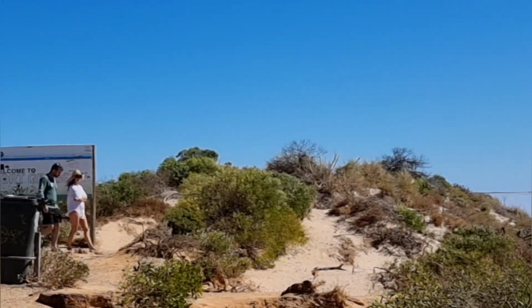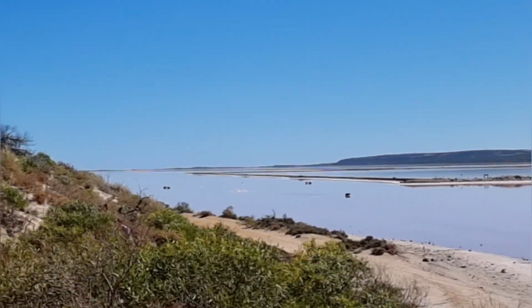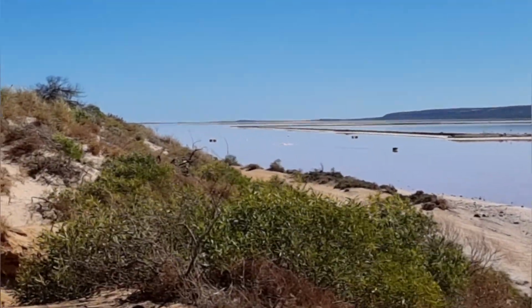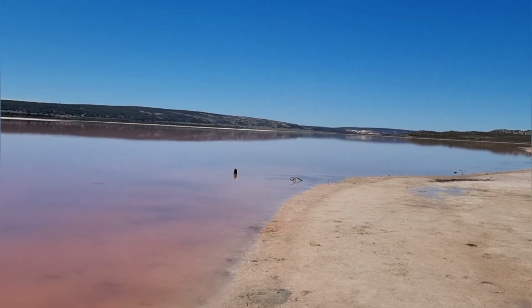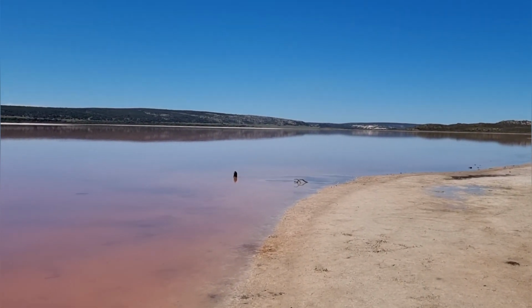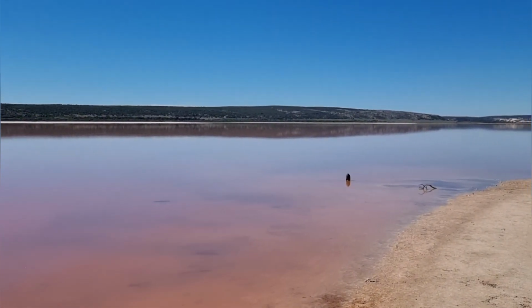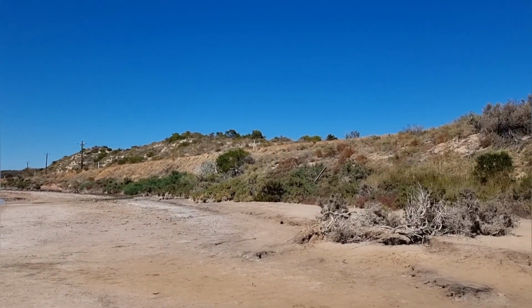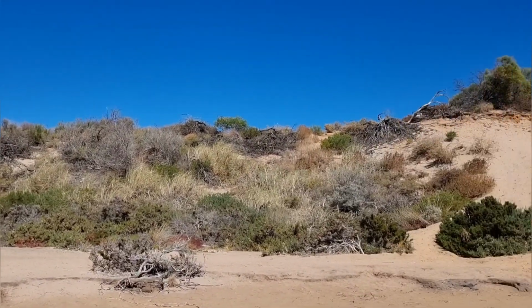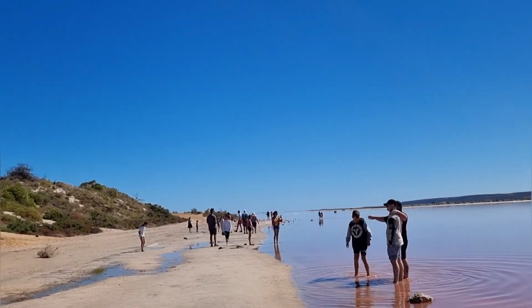You also find out that the lake becomes more alive during certain times of the day and different seasons. The best recommended time to go and view the lake is between 10 a.m. to 2 p.m., when the sun is at its highest and making the pink hue of the lake pop up even more. And also, different seasons might affect how clearly you see the color pink of the lake.